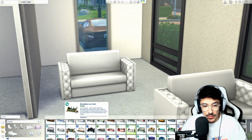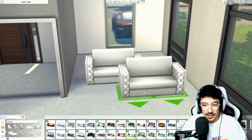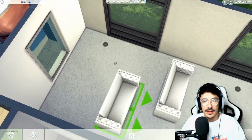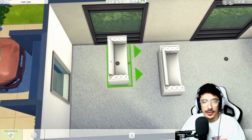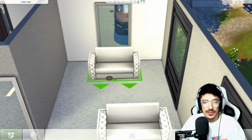I think this one's the one to go for, though. We could put a couple of them in. Yeah, I don't think there is. Yeah, we'll do a couple of these. That's the ticket. Right there. And I think I might... The orientation, I don't want to block this window off too much.